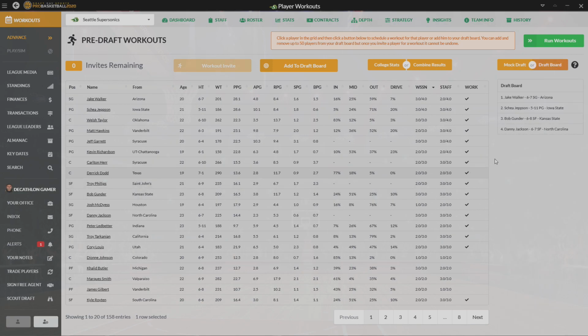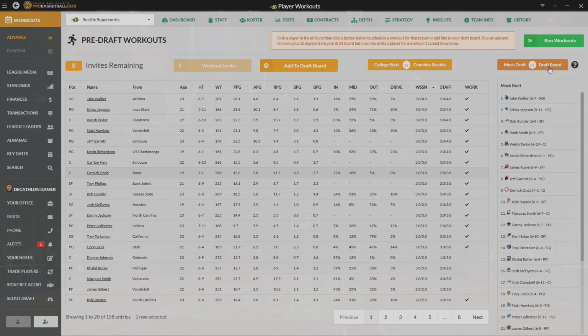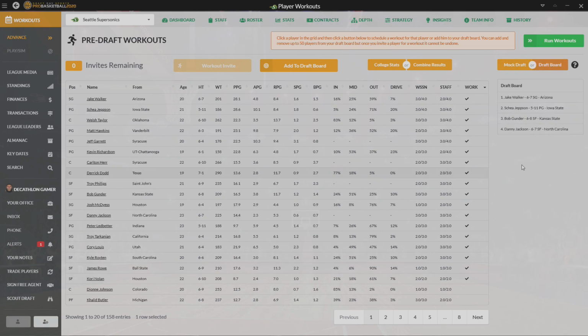Now, our draft board right now just has the 4 players. I need to start adding some more to this. I think I can reorder it later. Our staff has worked out some additional guys that we think have 4-star potential. Welsh Taylor, Matt Hawkins, Jeff Garrett, Kevin Richardson, and then we get down to our 3-star guys. Danny Jackson, we already got him. That's our 4th guy.